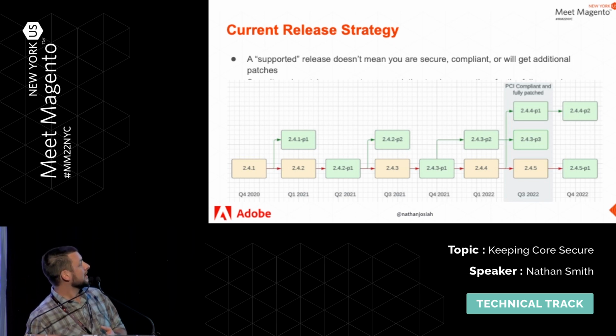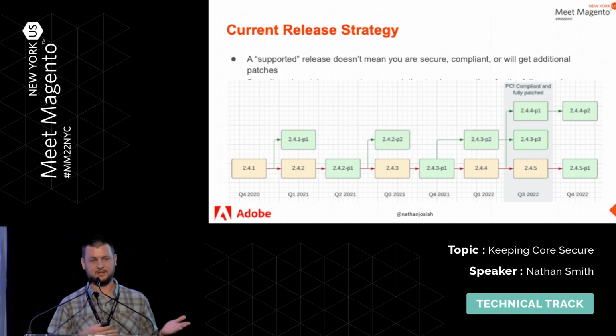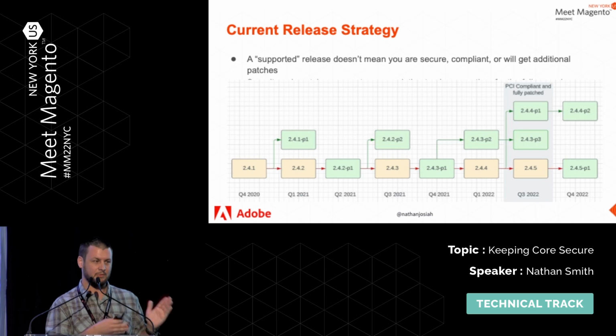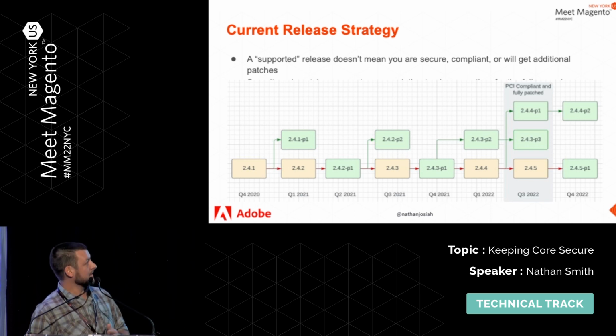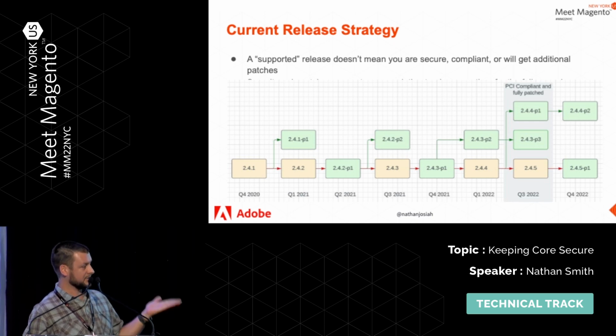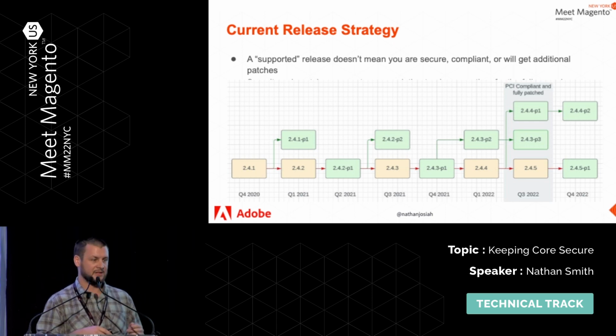So first of all, the biggest question we get is, what's a supported release? Supported does not mean secure. It just means that you can pick up the phone and call support, and they won't hang up on you when you tell them what version you're running. So it doesn't mean that you have all the latest patches. It doesn't mean that you're ever going to get a direct patch that can be applied to you. But you would be eligible for a hotfix patch if we chose to issue one, and it affected that version.